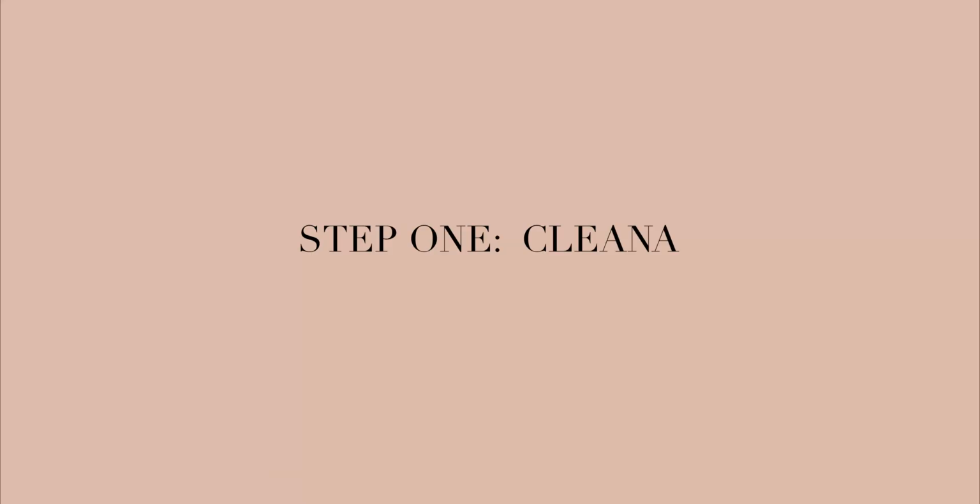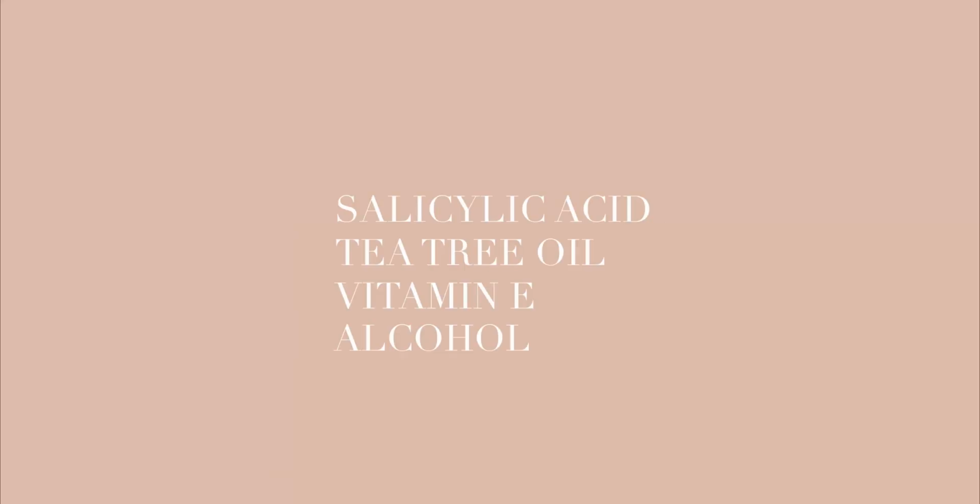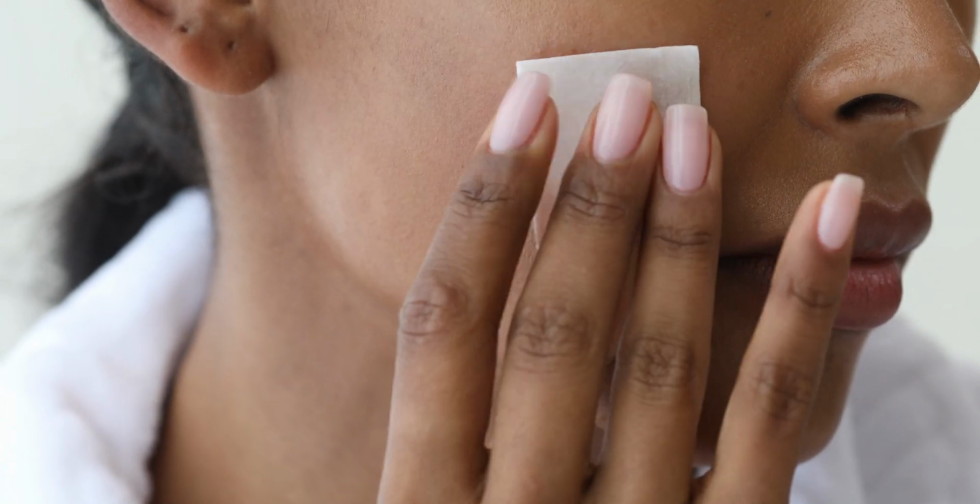Step 1, cleanser. I like to use this just to make sure that the area where the pimple is has no product on.